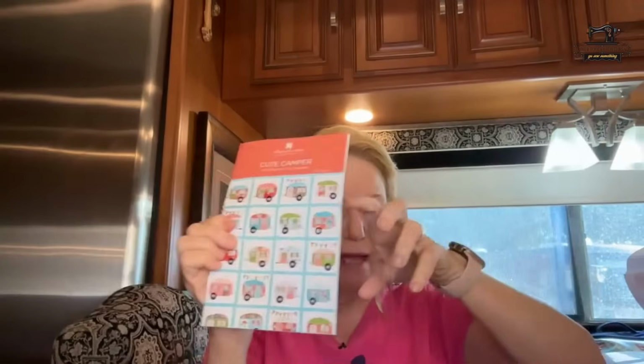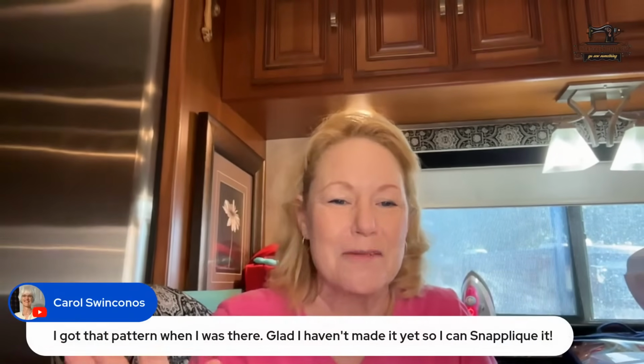They had a table mat looking thing with this camper on it, and it had been blown up like 10 times. So you can scan these into the Scan and Cut and put them up in Canvas, and then Control A to select all and make them all bigger. And then whatever size camper you want to make, you can do it. So you got that? Yes, you can. Carol says, I got that when I was there. Glad I haven't made it yet. So you can snap applique it. Absolutely. Too fun. Okay.